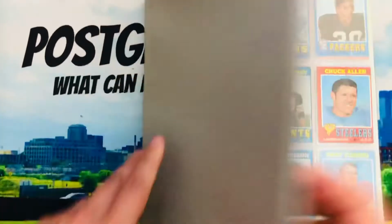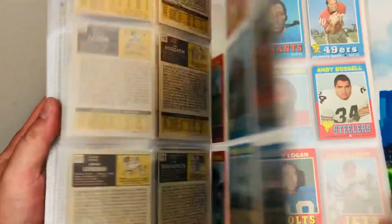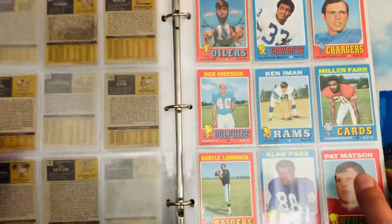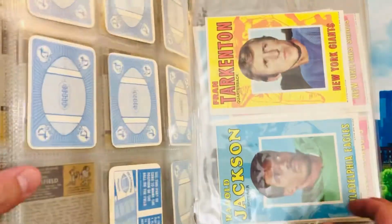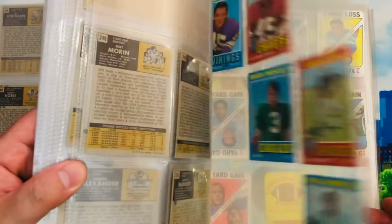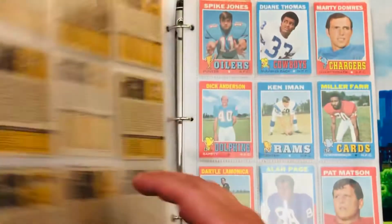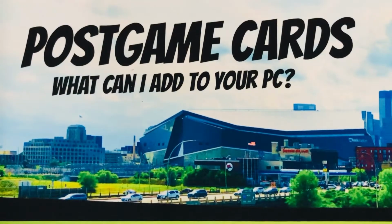Here's 1971 Topps. I would say it's about 65 to 70% complete, when the other one was probably 80 to 85% complete. If you just look at the amount of cards, not the value. Because obviously the O.J. Simpson, you can get a really good one for hundreds and hundreds of bucks, or you can get a raw PSA 1-2 equivalent for a lot cheaper. But so here's the 71 and then 72.